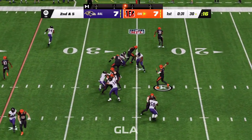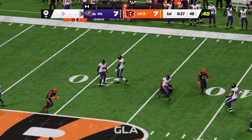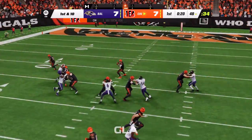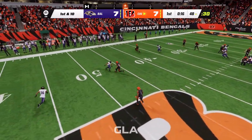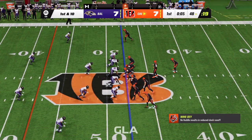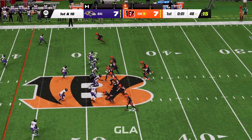Now it's Burrow. And that's going to be caught. T. Higgins. And able to get this one across the 45 before he's brought down. 18 yards on that one, and the Bengals are moving. First down. I know we just saw a nice throw and catch, but how about the big guys up front buying that time? Yeah, that's exactly what they did. They created time and allowed the space to happen, and it turned into a really nice play.